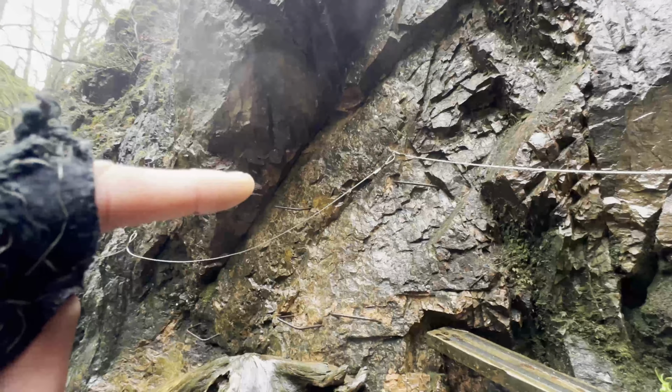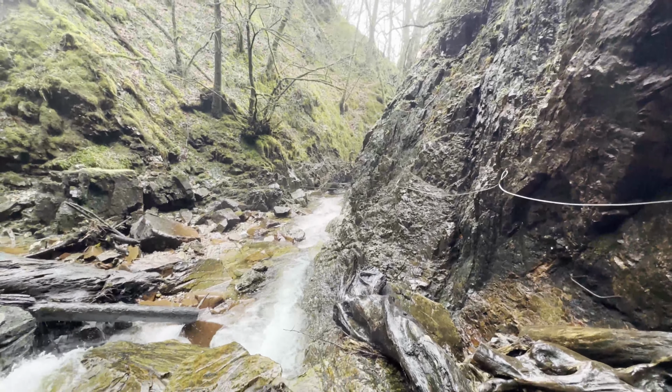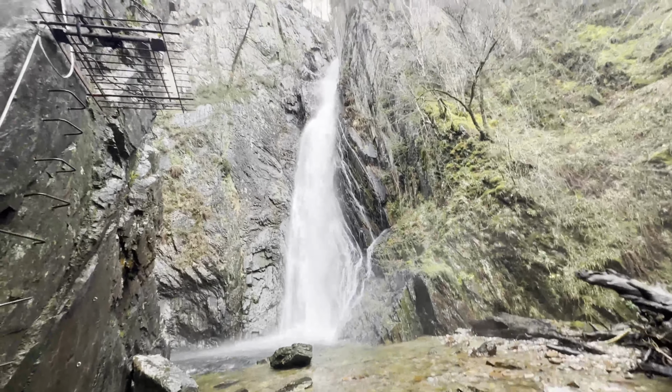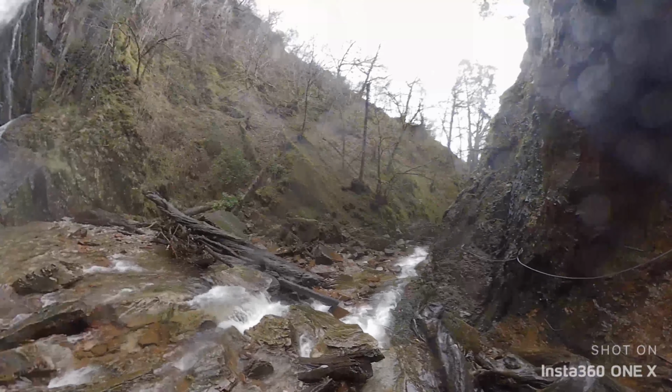So I have just come along this wire rope and some steps cut into the rock face. It brings you to the base of the waterfall. Go round that way, see if you can get across to the bottom of it up there.